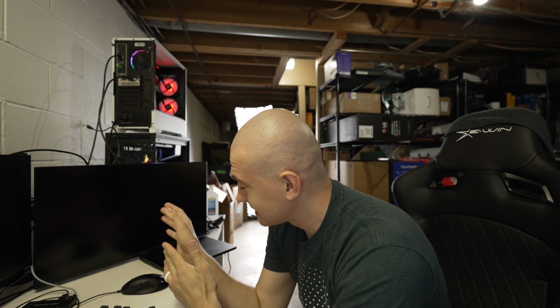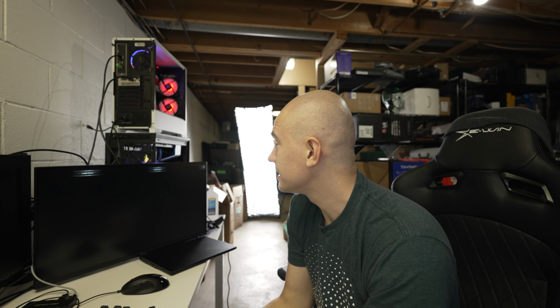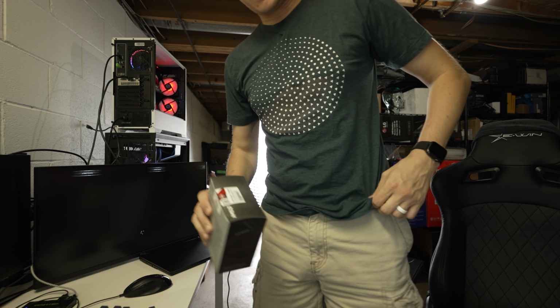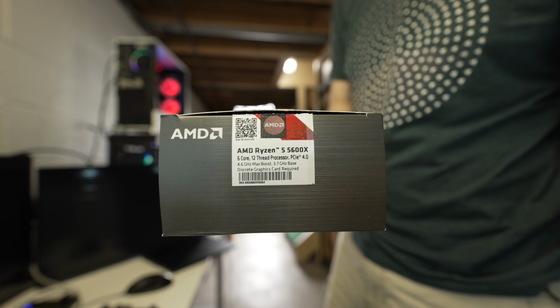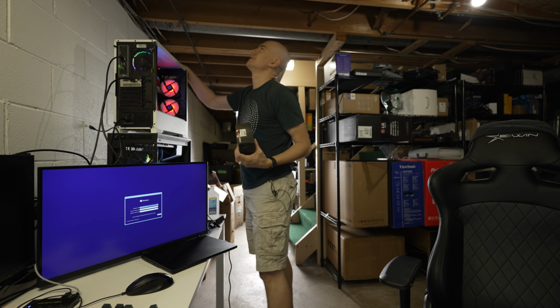So if it crashes again during this next time to install Windows, I'm gonna swap it out for a different Ryzen processor that I have lying around, and we'll see if it's the CPU or maybe it's the motherboard that is potentially at fault here. Okay, it died again. I have this guy lying around, the 5600X. I can try to install that and see if that's the problem.